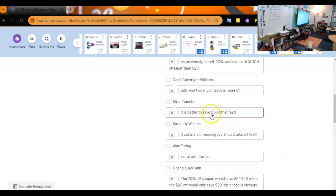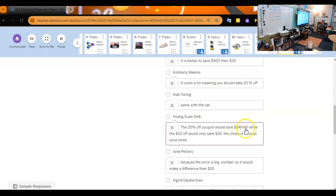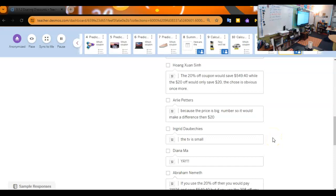Better to save 500. Yeah, we can approximate things, right? We got some people rounding just to kind of talk about, yeah, 500 way better than 20. And then we got some exact math. 20% off would be $549.40. Nice work. I'm real bad. I should probably learn how to pronounce these famous mathematicians. The TV is too small. That is not what we're discussing, friends.